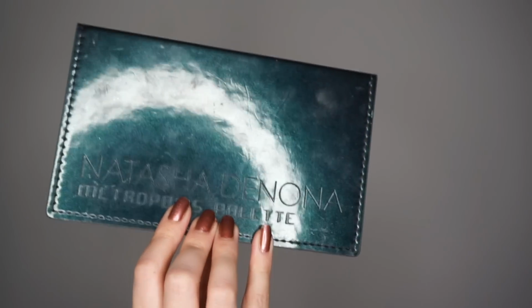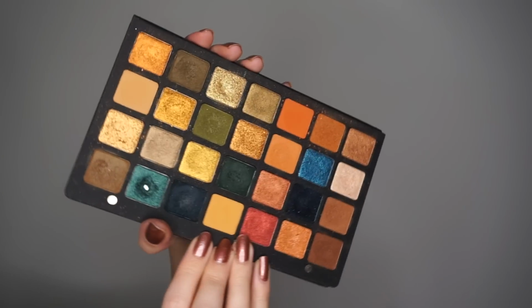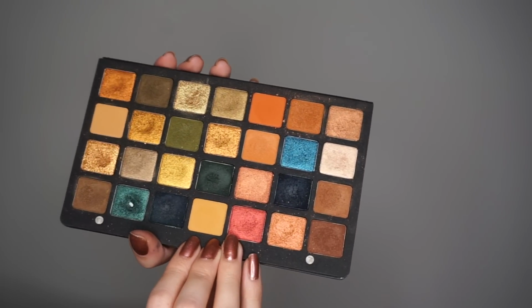So the next brand I'm going to move into is Natasha Denona. This is my oldest Natasha Denona palette, and it is the Metropolis palette. I absolutely love this palette. I've had it now, is it 2 years that I've had this palette? I think this is absolutely stunning.